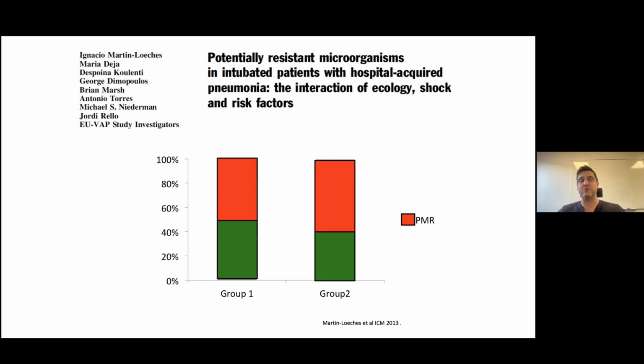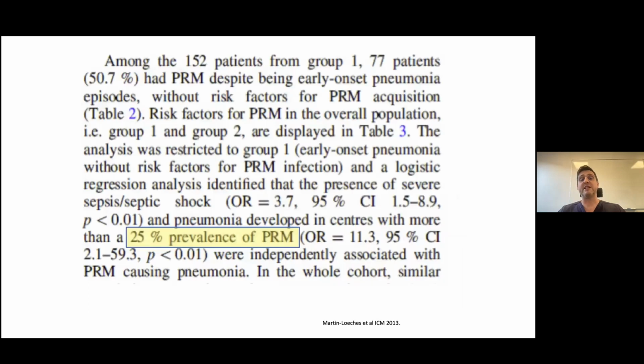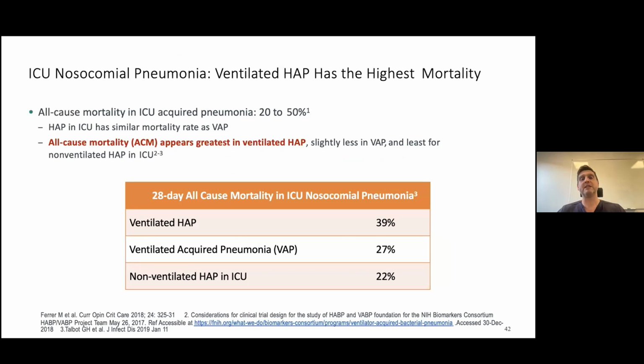And which are these hidden risk factors of multi-drug resistant pathogens? First is severity. We have seen that patients that are developing septic shock are going to have a higher prevalence of multi-drug resistant pathogens. And the second is prevalence in the unit. So if you are in a unit with high prevalence of resistance, it's likely that you are going to develop a resistant pathogen.